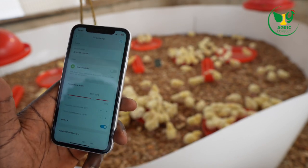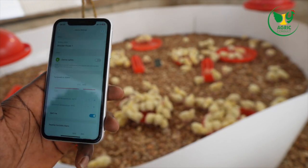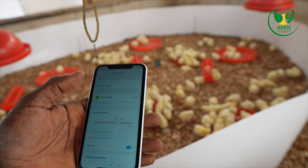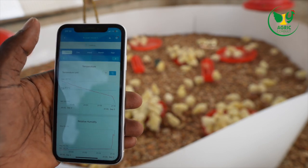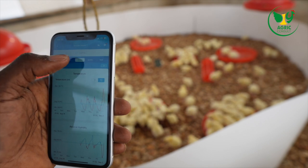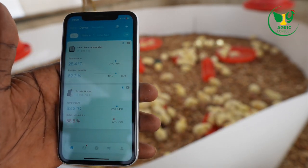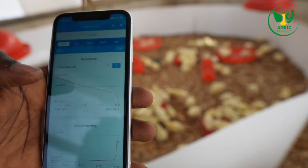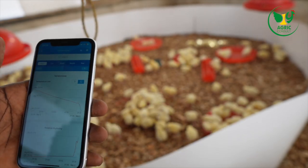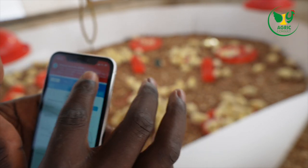So you want to help them, just put them close to the water, dip their beak inside the water, let them have a taste of the water. You see, most of them will just start drinking on their own after that. And that water should not just be ordinary water, of course. It has to be fortified with either multivitamins or glucose and anti-stress, something to help them boost their energy level.